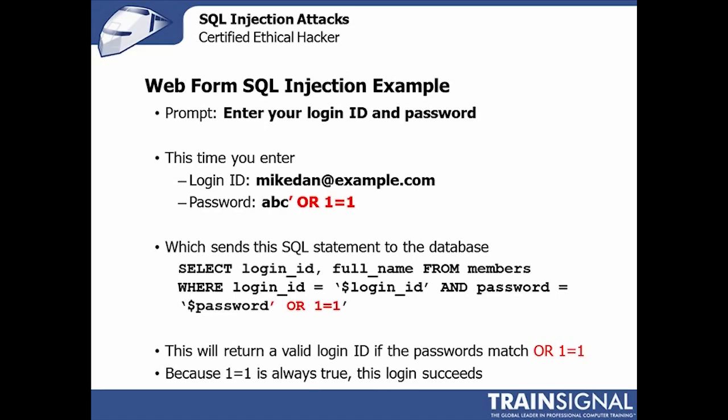Because if you think about it, 1 always equals 1. That's a true statement. It's just true in our little universe, and database servers are part of our universe. Therefore, 1 always equals 1 on a database server. So either I type in the correct password for this login ID or 1 equals 1. Either way, I get a successful login for mikedan@example.com, which means if the system is vulnerable to this type of attack, I can log in with any valid login ID I want using this kind of any password or 1 equals 1, because that's what gets passed back to the database. Kind of nifty, huh?